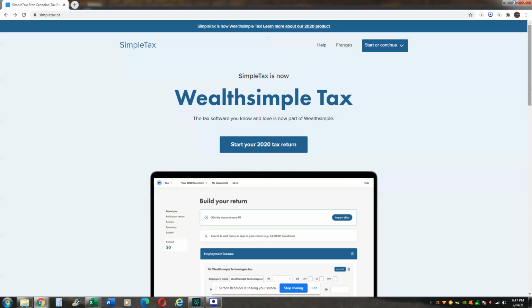Pinaka nagustuhan ko dito is it's totally online. So wherever you are, you can do your taxes. In fact, when I was in the Philippines last year, I was able to do our taxes there kasi I can access it anywhere. Right? You just need your email address, your login info, and you can do your taxes, and it's saved. Every time you do any changes, you can save it para maituloy mo na lang kung hindi mo siya matatapos in one sitting. So this is the website, simpletax.ca.